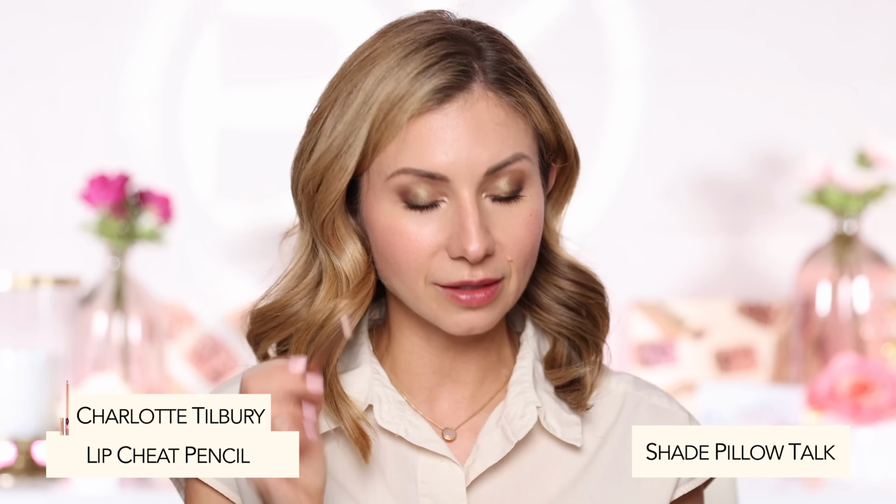I'm skipping false lashes. Okay, we're gonna finish off with the lips. I have the Pillow Talk lip pencil, so I'm just gonna line the lips. I have a brand new one, so it's nice and sharp. I'm gonna line the lips and overextend my lip line a little bit.